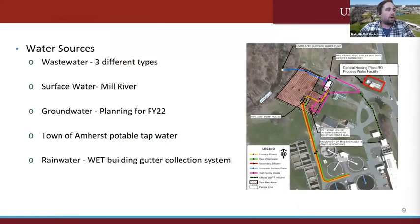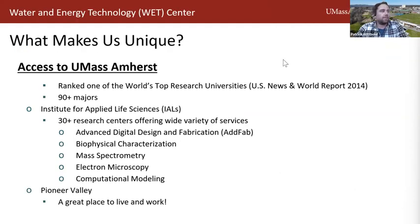The water sources I went into in a bit, so I won't stay here for too long, but I will make a note that we have a rainwater collection system. We did a year-long project where we installed a commercial-sized gutter system and collection system on the WET Center building roof, and had a student do a master's thesis evaluating the types of pretreatment that's available for rainwater systems and evaluating their effectiveness. And we are trying to get a deep water well installed so that we can do groundwater studies, which is also a very relevant water source to study.